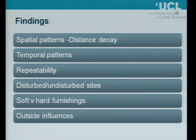The studies that we've done seem to be pretty repeatable. They're producing similar results in a variety of different settings and over different timescales. Disturbed, undisturbed sites, maybe not surprising, but disturbed sites have yielded less pollen over time in comparison to the undisturbed sites, but still the distance decay was a more significant function.